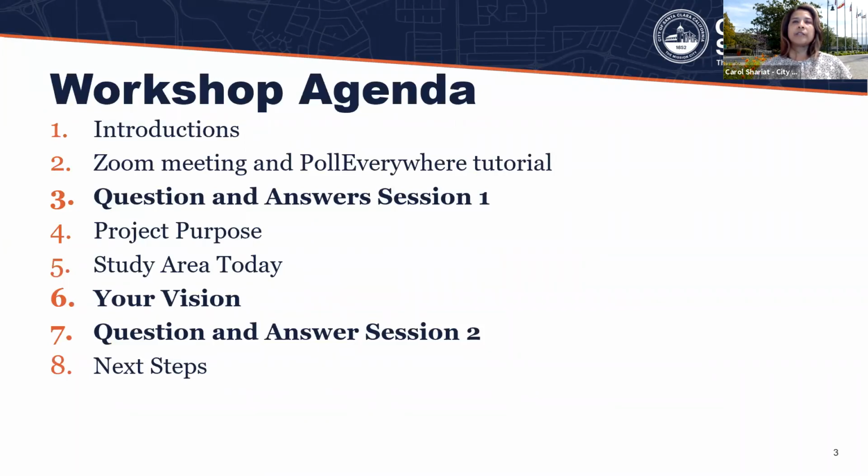Here is the agenda for tonight, and agenda items that are in bold are where we want your feedback. Items that we'll be covering tonight are such things as why are we even studying this corridor, what it looks like today, and your vision for the corridor.